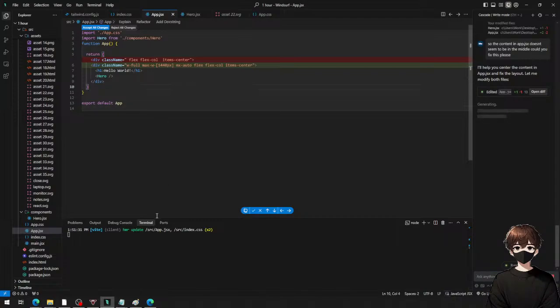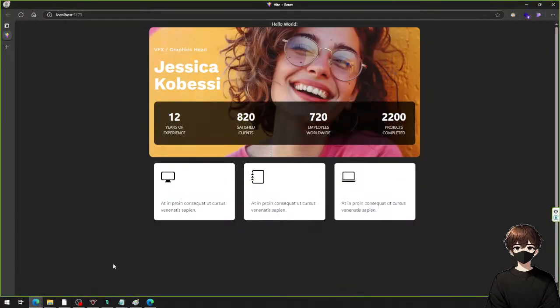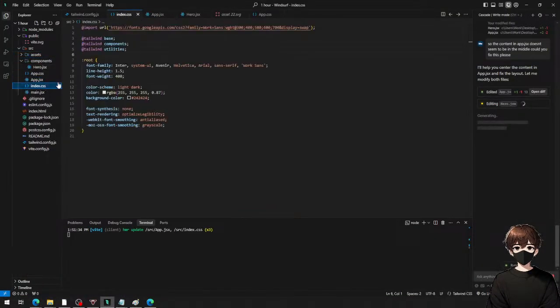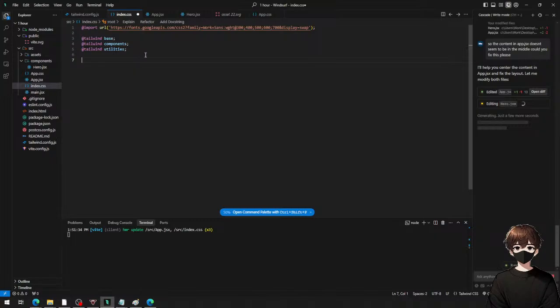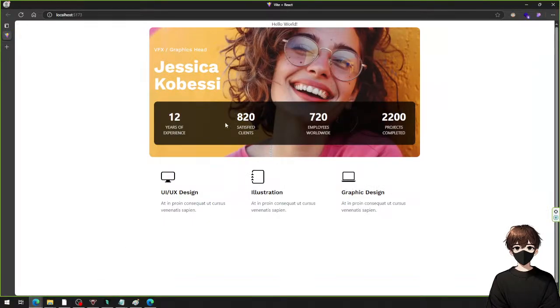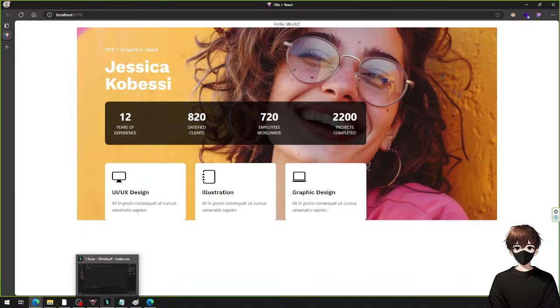Great. That's what I wanted. Also, let's remove the CSS stuff with the dark theme and those kind of stuff. Get out. Alright. Okay, so we have something like this. Is it very close though?